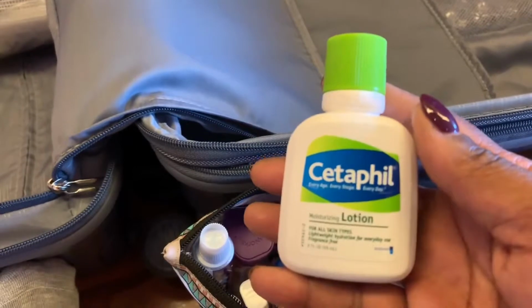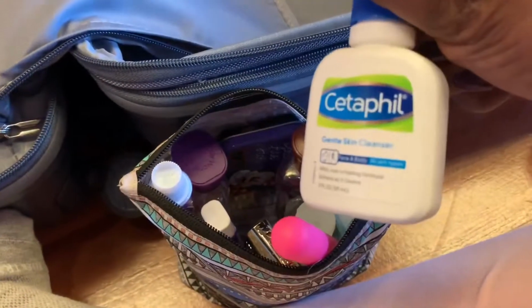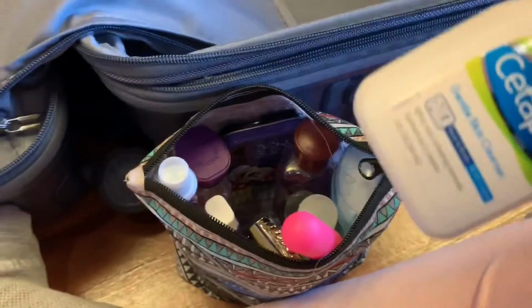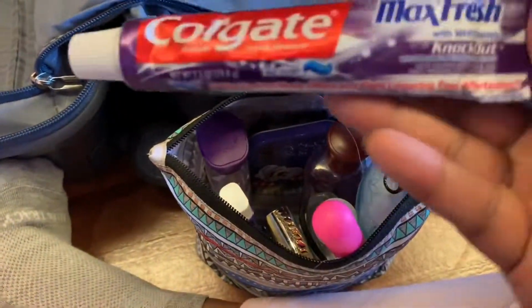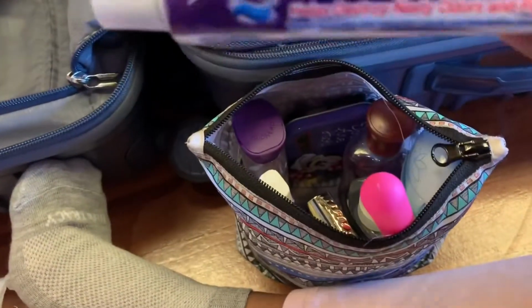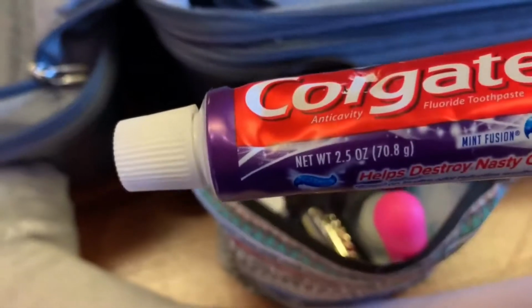And then I also have my Cetaphil lotion as well as the cleanser. So I use one to wash my face. I use this first and then I use the Olay, or vice versa. I don't know. It depends on how I feel. My Colgate Max Fresh. I usually get my toothpaste from the Dollar Tree, and this is 2.5 ounces. I usually get them from the Dollar Tree just because you get more. Why use those little small ones if you can get that for a dollar?